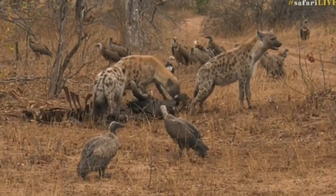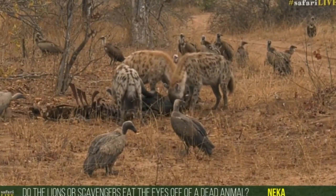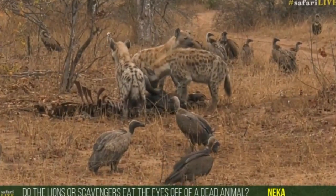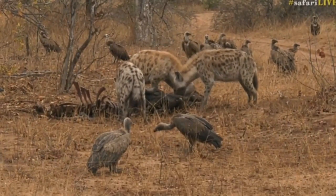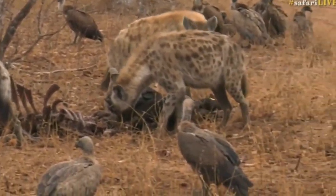Netta, you asked if the lions or scavengers eat the eyes off the animals. Yes, indeed. The buffalo's eyes were eaten by the lions. We did see them feed on that, and part of the face too, some of the softer meat around the face.